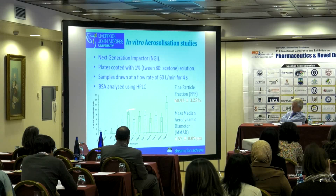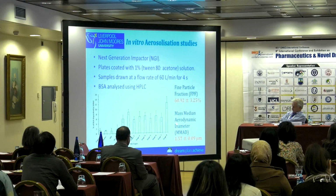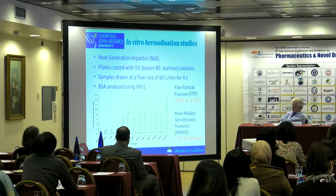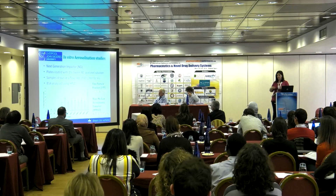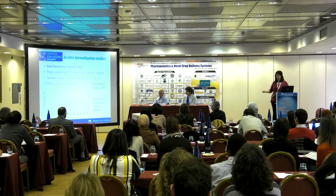We can then calculate the mass median aerodynamic diameter, which, as Sonia said, is the important value rather than the geometric diameter. We want to know how these are going to fly when they're inhaled. So what this tells us is that, certainly in theory, these particles will land in the lung where we want them. The leucine will then dissolve and our nanoparticles will be released and hopefully taken up by the cells.